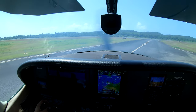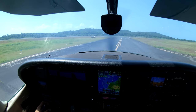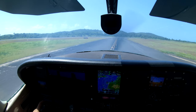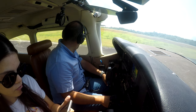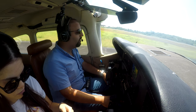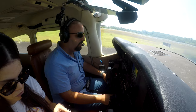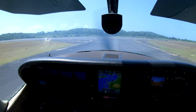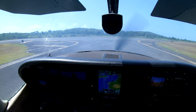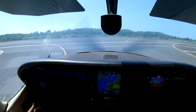Ceiba traffic, November 99030 Hotel is taking runway 7 for departure. It's going to be a northbound departure, Ceiba. Okay, I don't see anybody on final. I don't see anybody on the departure end. Strobes are on, taxi and landing lights, beacon lights are on. Circuit breakers are all in. Well guys, let's go to Santo Domingo. Mike Delta Julia Bravo.